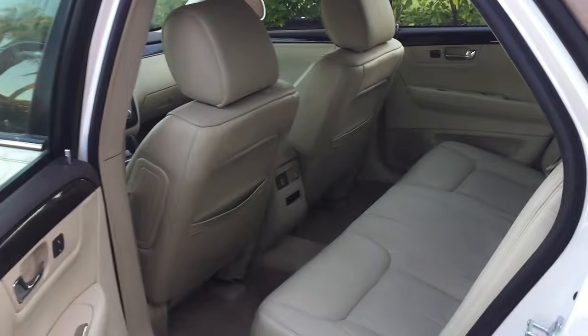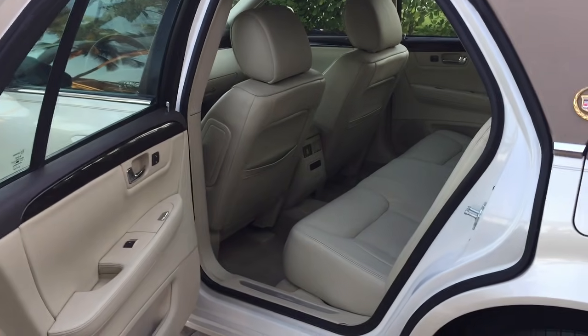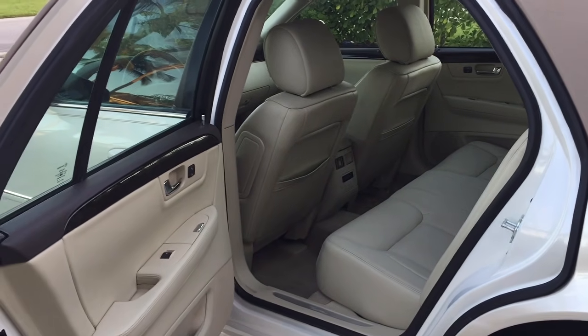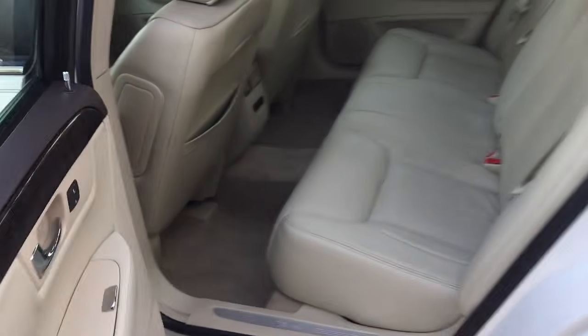It also starts beeping loudly if you leave your turn signal on, which is a very nice feature, because there have been many people who come here to Naples, Florida from Ohio in Cadillacs, leaving their turn signal on the whole way. Okay, in the back seat, it's got room for 3 people.